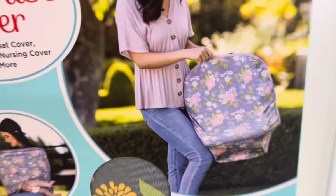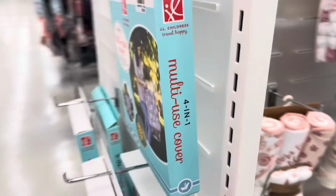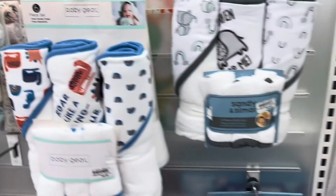I love this little piggy bank. It's so cute. But there's this little car seat cover I thought was really cute, but it looks too girly for my babies. And this was kind of cool.